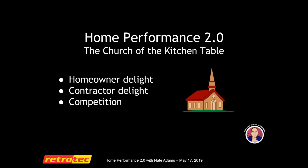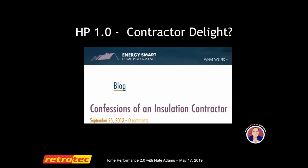So that tackles homeowner delights. Let's talk about contractor delight. Sam, we're going to get to your question now. HP 1.0, contractor delight.